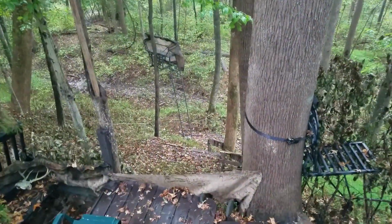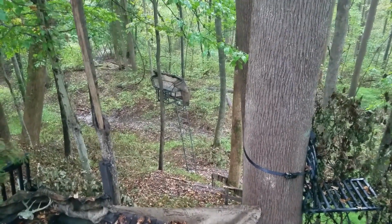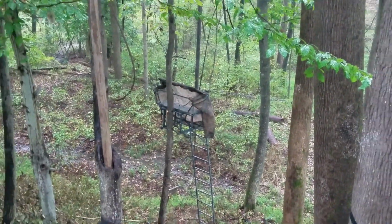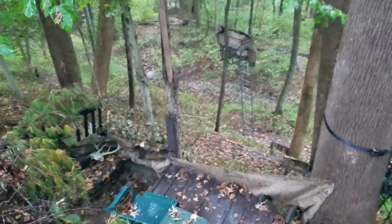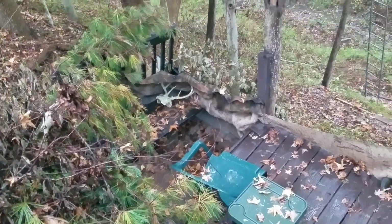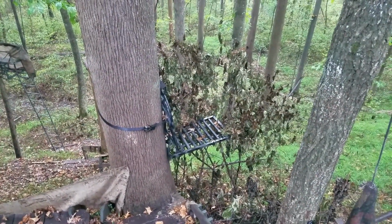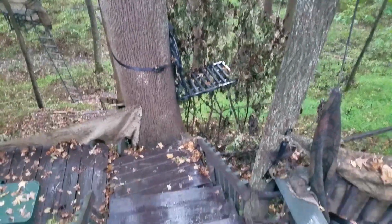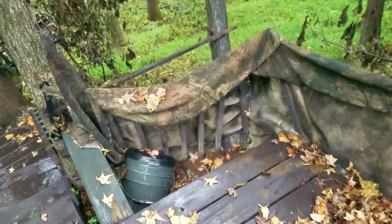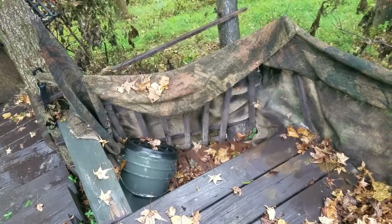Alright, just climbed up and taking a look from the top view. There's where we were. There's the hole. And then there's the hang-on tree stand. Cleared off the leaves. Coming up is a lot easier when they're wet. Scrape them quietly because the rain is so noisy.